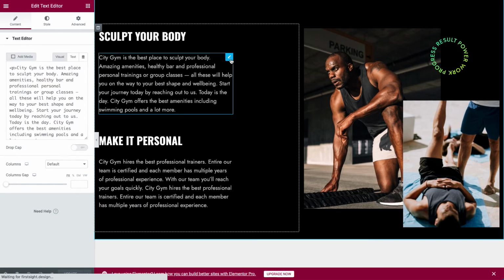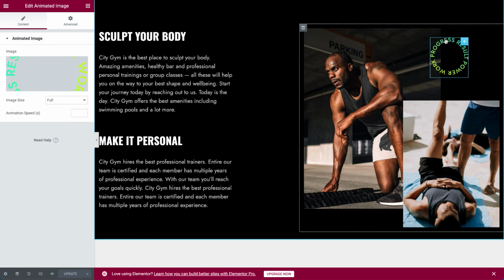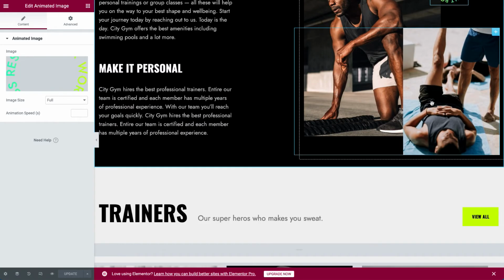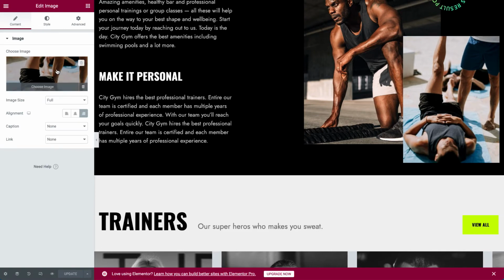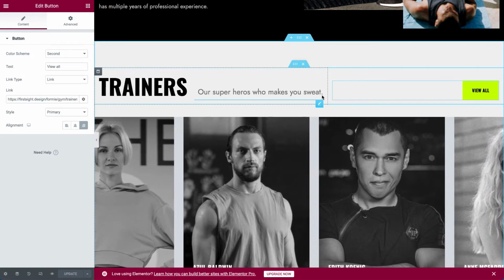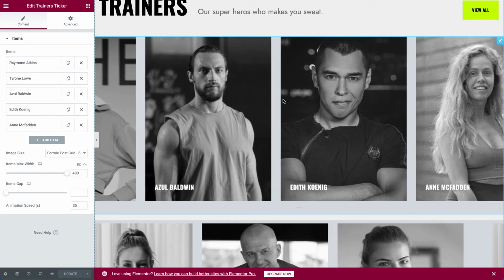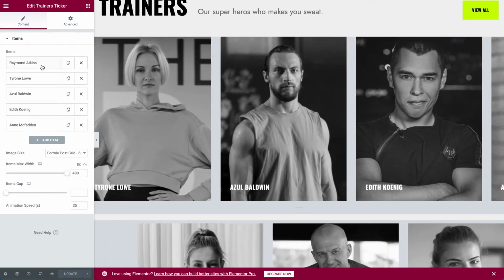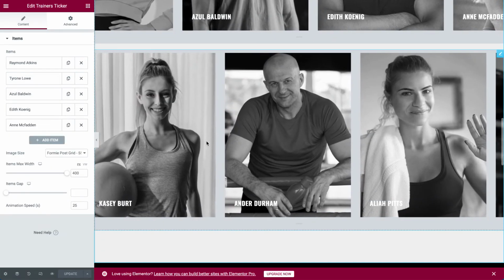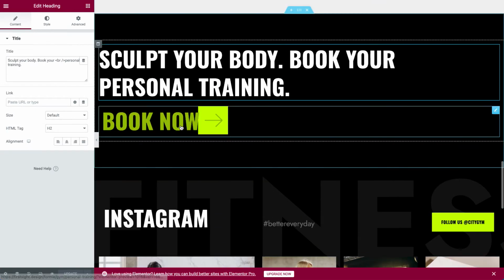Blocks underneath, simply again hover on them, click on edit icon, make changes. This is just an image that is animated. You can upload your own right here. Change images by right click, edit image, and upload your image. Again, hover on the block, make changes in the left side panel. Right click on the block, edit, and here you'll be able to edit the trainers that are featured here. This block is also a pretty simple one.